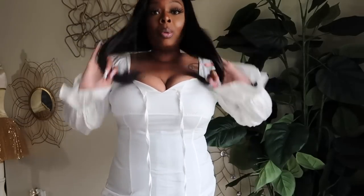Okay, so this has the two little ties. It's a little different. So when y'all see me alternating the two, don't be like, she always got that white dress on. No, I got two of them.